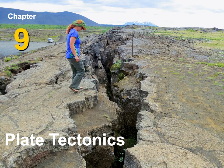That's not very fast, but it's about the same rate as your fingernails grow. So if you're wondering how fast those plates are moving, it's not very fast, but it is actually measurable. And of course, when they do move, we experience things like earthquakes and the like. So that's a really unique place there. And if you look, you can't quite see how deep that crack goes down, but it goes down a pretty good little ways. And it's different in various parts.